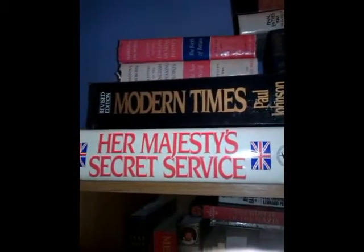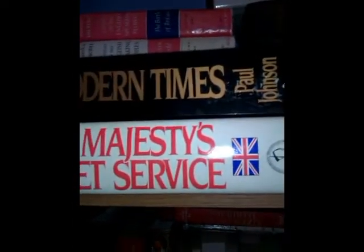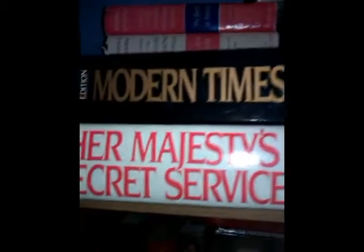Okay, so this is my history bookcase. There's a lot of history here. This starts with some British history. There's Paul Johnson's Modern Times, a book on the Secret Service. Here's Churchill's 4-volume set on Britain.